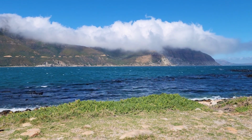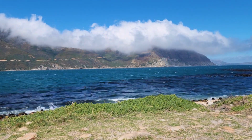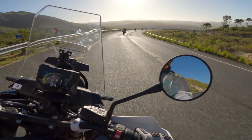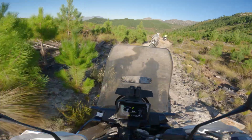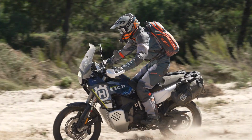To fully appreciate the new Norden 901 Expedition, Husqvarna arranged for a 2-day ride all over the Western Cape of South Africa that covered several hundred Ks of high-speed primary roads, twisty windy canyon tar, big graded dirt roads, and a proper serving of 2 tracks and technical trails with a few deep sandy sections for good measure.